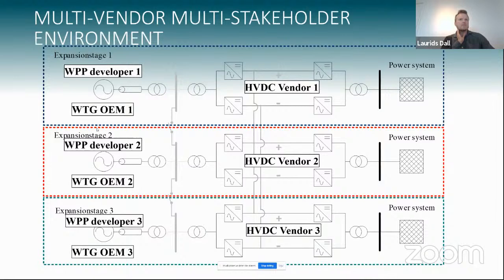You're seeing here three expansion stages, but there's also a high chance, and we also seek that this should be possible, that this will be a multi-vendor environment so that we need to be able to connect HVDC systems, wind power plants from different wind turbine manufacturers and also different vendors of HVDC together. So this is a completely new challenge for us.